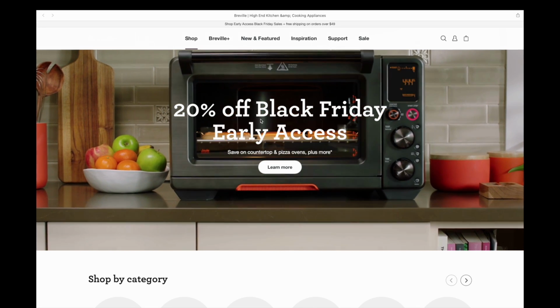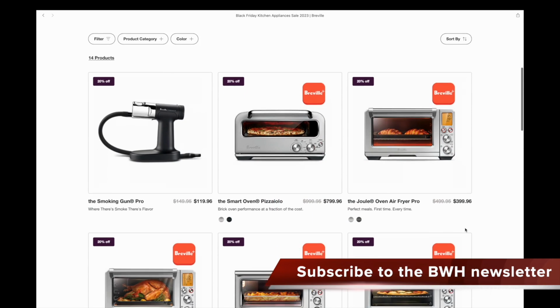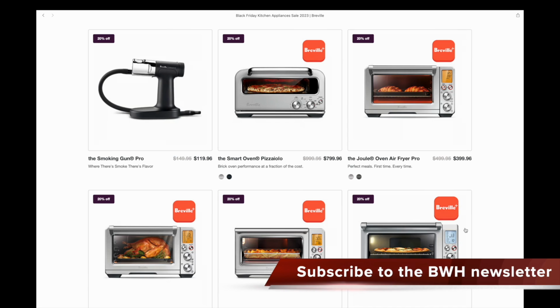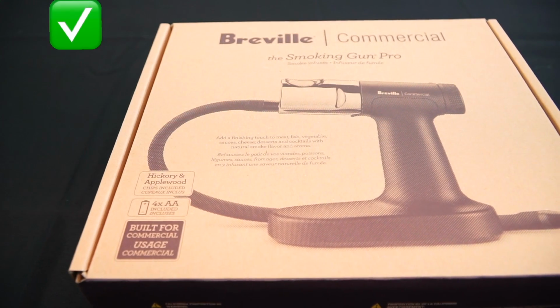Breville Direct offers a 20% Black Friday holiday discount on many products. Now my favorite is the Smoking Gun Pro that you see on the left. Breville's countertop ovens are amongst the best in the industry for home use. I just love mine. So let me show you my new favorite toy, the Smoking Gun Pro. Now these have been selling out like crazy.